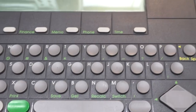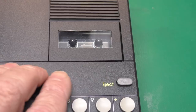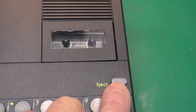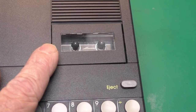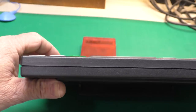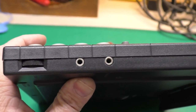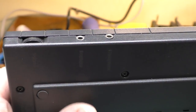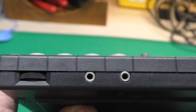The keyboard is better than a membrane keyboard, but it's a far cry from something like the Model 100. And notice that the cassette deck only has one mechanical button, the eject button. Everything else is controlled by the computer itself. If we take a look at the front, there's no additional connectors or anything on there. On the right-hand side, we have the volume and microphone and headphone input, and you can see that the function names are embossed on the bottom.